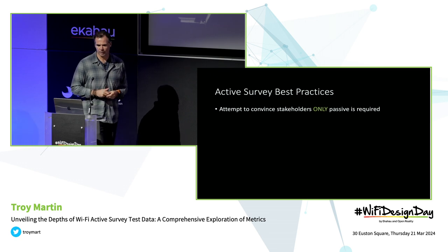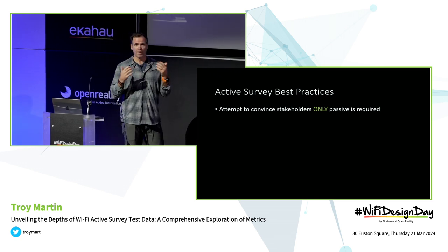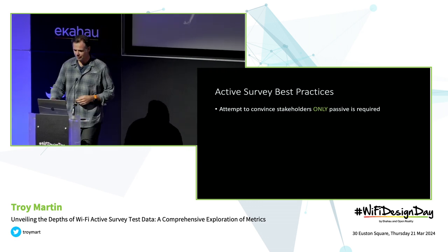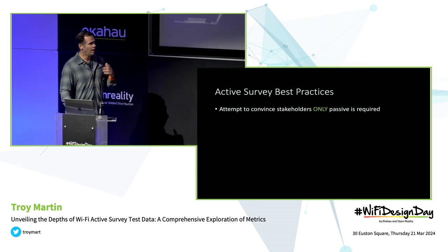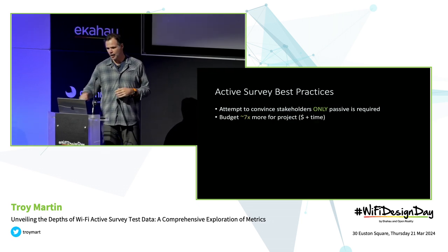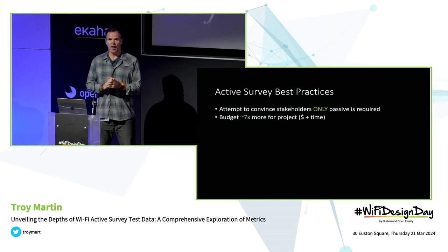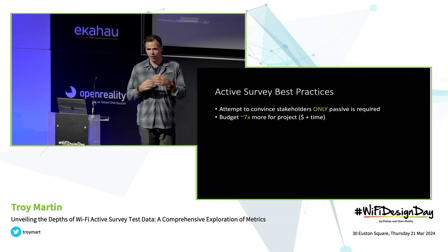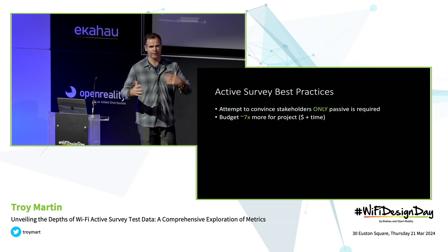Okay. First, I think you should try as much as you can to convince people that you should just do a passive survey. Right? I think that's a much better approach. The data that you get is actionable data that you can use, and you can gain a lot of insights from it. If you are forced to go down the path of an active survey, throw some numbers out there, right, to give people a sense of what's actually going on.